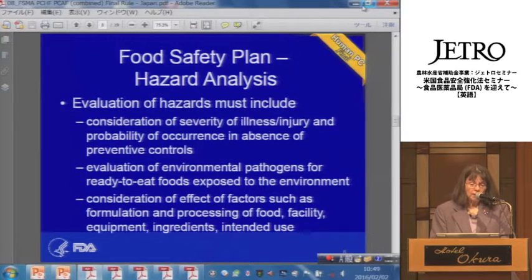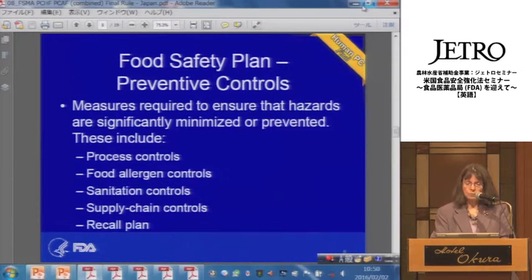For human foods, there has to be an evaluation of environmental pathogens for ready-to-eat foods that are exposed to the environment. And this is also true for some animal pet foods. For both human foods and animal food, there has to be consideration of the effective factors such as the formulation and processing of the food, the facility and the equipment, the ingredients used, and the intended use of the food.